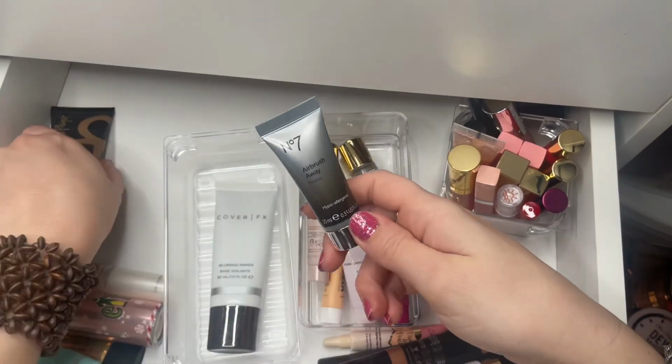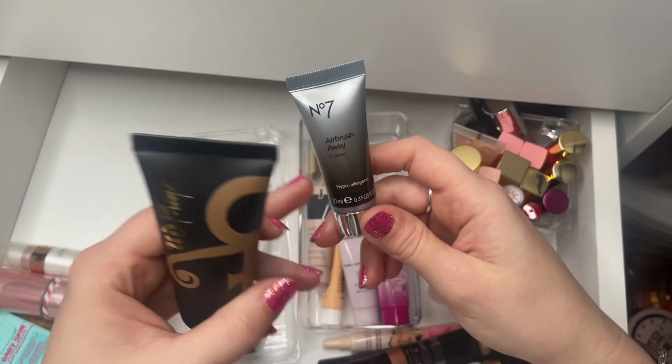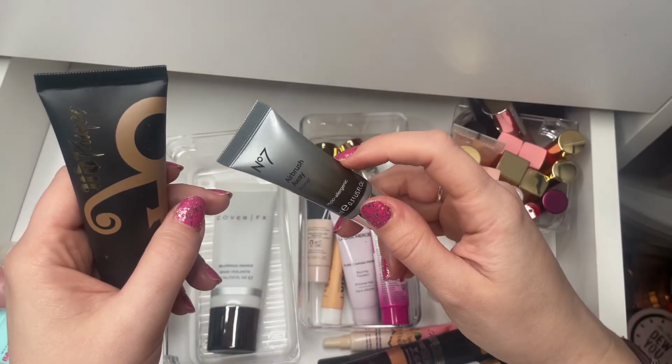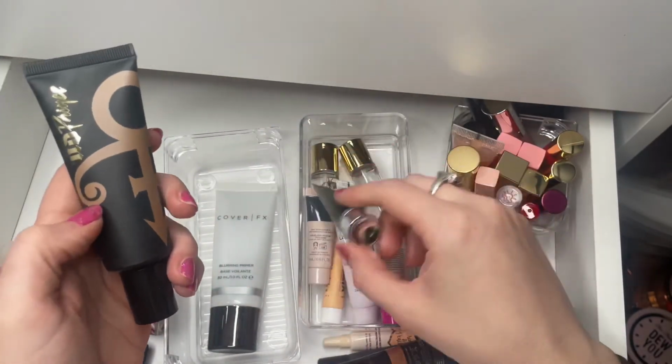And then I think these are the last two things here. This is from Number 7. This is the Airbrush Away primer. I have not used this one yet. I have several of these as well, in my little drawers over here that have all my samples. But yeah, I have not used this yet.